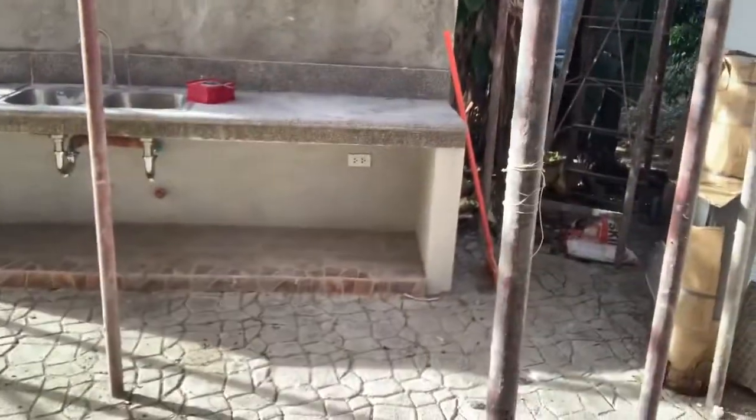Here's our kitchen, guys. Granite, we'll put for the cabinet under, we'll cover it, and also on the top cabinet. And here our window grills and canopy. We're fixing the canopy for the kitchen, and also the window grills.